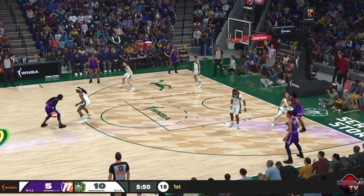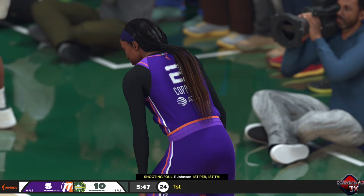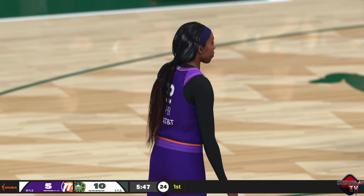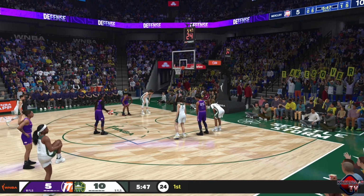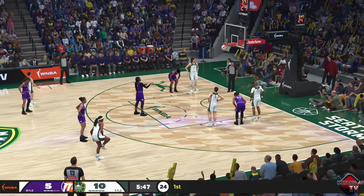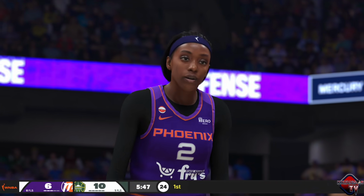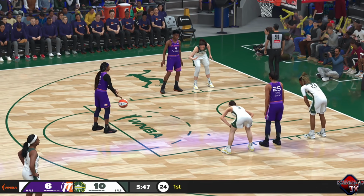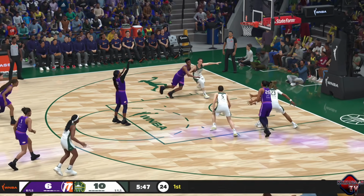Pass to Copper. And so she earns a trip to the line. Official saw the contact and she'll shoot two. You know, Kalia Copper is the kind of versatile player a team can really count on. She's always there and ready to deliver, especially when it comes to points. And she knocks down the first one. Shot's good from the stripe.